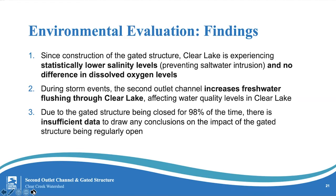Second, when the gates are open during storm events, the second outlet channel increases the freshwater flushing through Clear Lake and into Galveston Bay, which affects water quality levels in Clear Lake during and after storm events. Please note that any potential water quality changes found could be due to increased population and impervious cover over time in the watershed. And finally, since the gated structure has been closed 98% of the time since it became fully operational in 1998, there is insufficient data available to draw any statistical conclusions on the potential impact of keeping the gated structure regularly open.